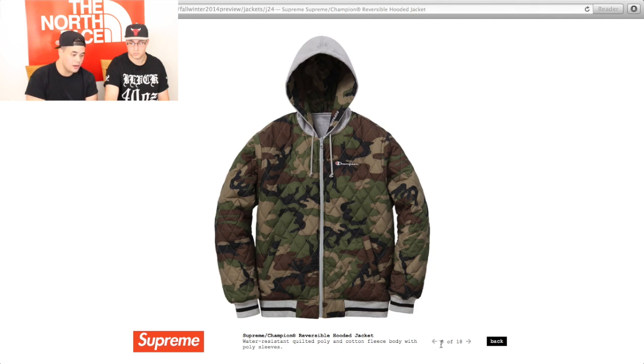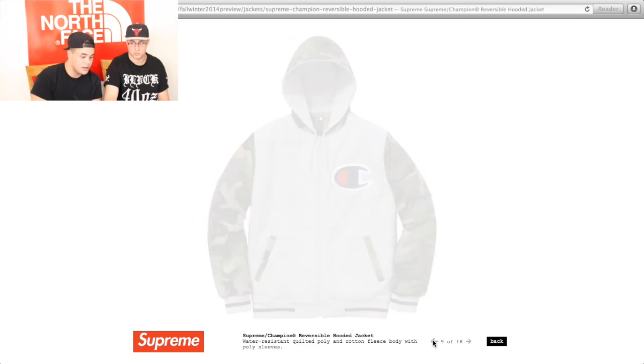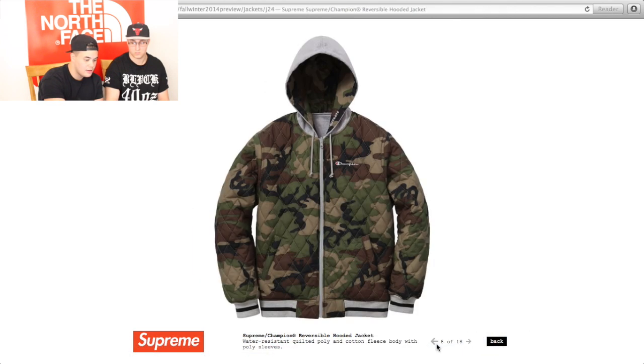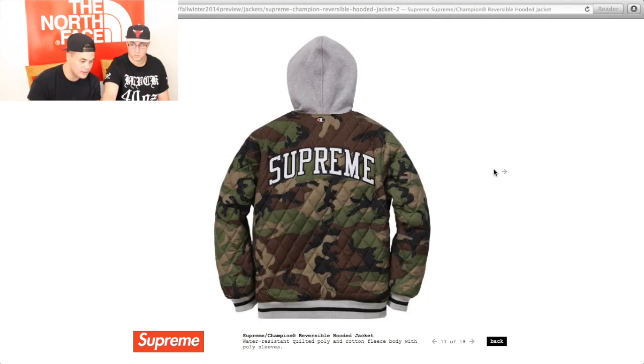So on the one side of it you get all camo with the Champion logo going across the, looks like the left breast, and then on the back of it, or I guess on the inside, you've got a heather gray. So on the reverse side you've got what looks like the Champion logo again. This time just the big logo itself, with a heather gray mid and then camo sleeves. So that's just sick to me. And then on the back of it, which is the reason that I fell in love with it, is this Supreme logo across the back there.